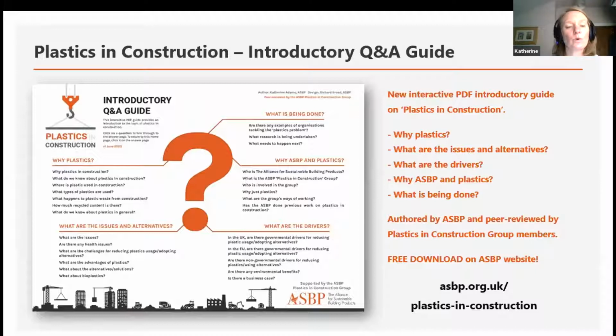And then in terms of what are the issues with plastics, what are the alternatives, are there advantages of using plastics, what about bioplastics, which can be a bit of a tricky issue, what's being done. We've tried to encompass the work that we know is being done, but do let us know if we've missed anything. We very much want this to be a living guide, so we will welcome your feedback, and we will try and update it as much as we can.